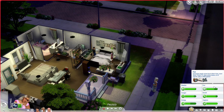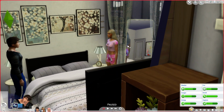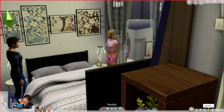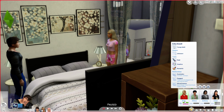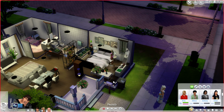But welcome back to The Sims 4. And we have, I believe they are now engaged. Yes, they are. They are now engaged. I believe. Are they engaged? I'm pretty sure they are. Pretty sure I got them engaged last episode. Oh, excuse me, sorry about that. Would edit that out, but... Okay, they are engaged.